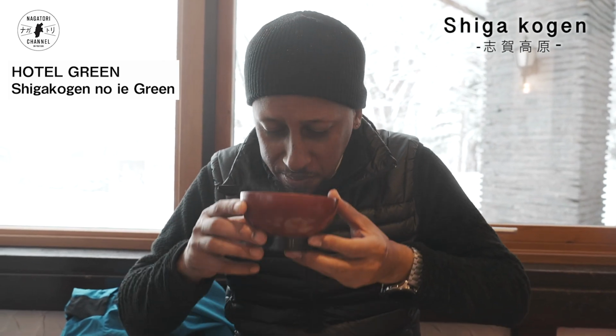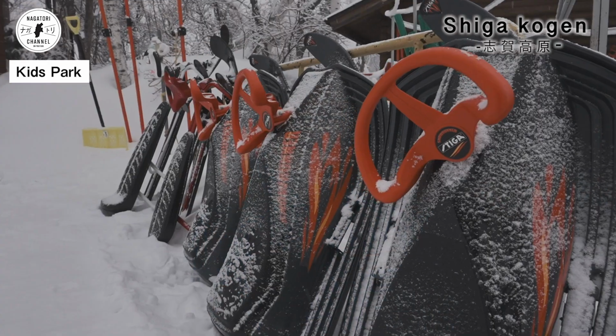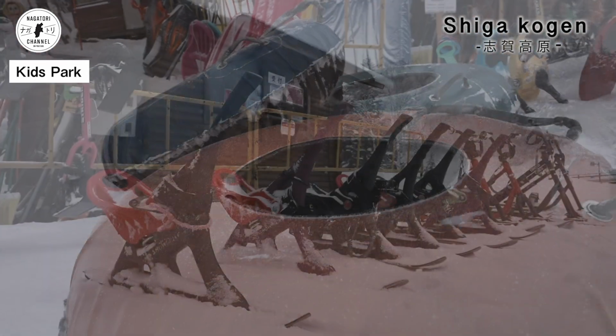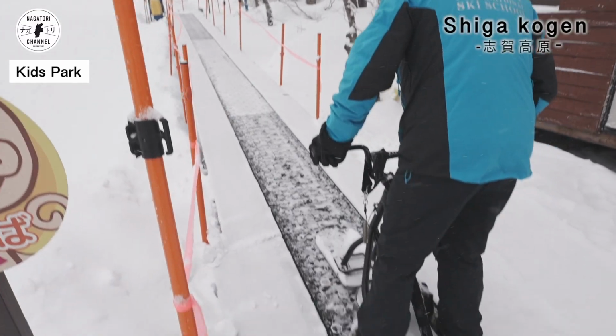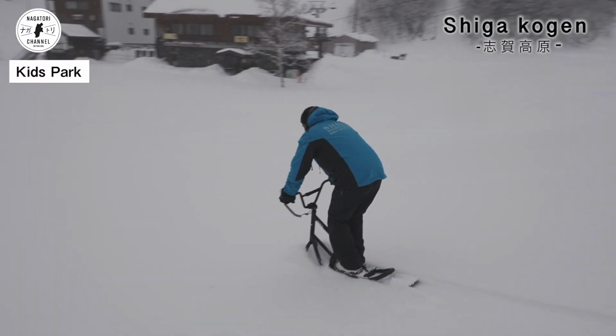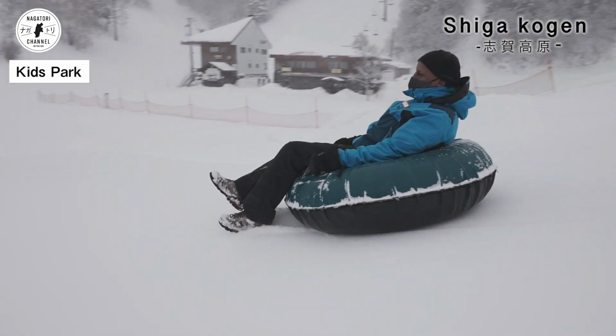Very, very tasty. So there's several family parks and kids parks in Shiga Kogen. Today we are at the Mariuke Kids Park, and let's go see what they've got. I guess we'll try the snow scooter. Here we go. Woo-hoo! Whoa, whoa, whoa, whoa.